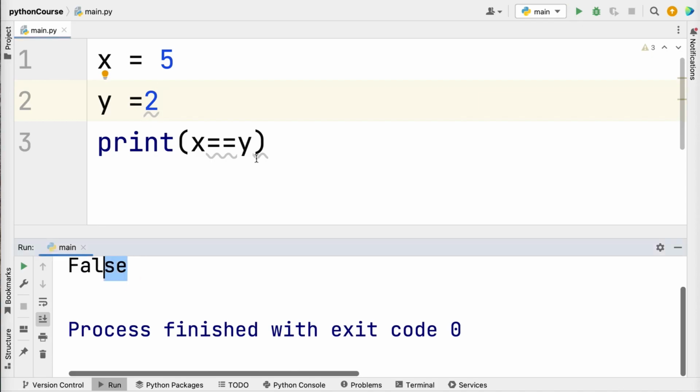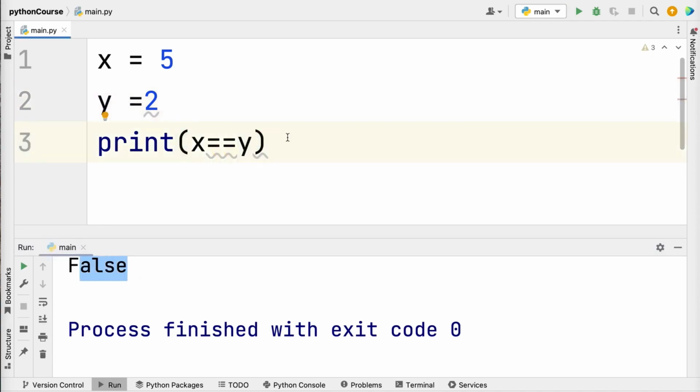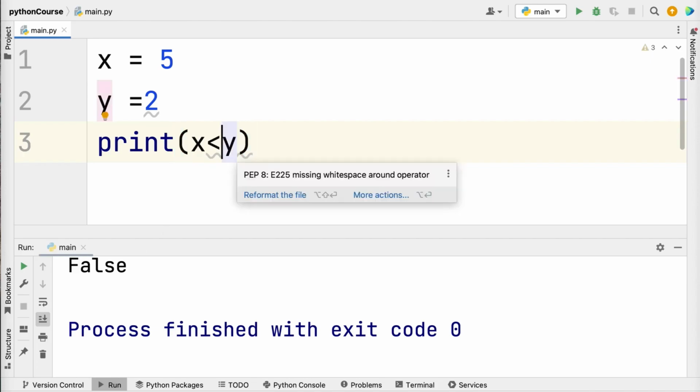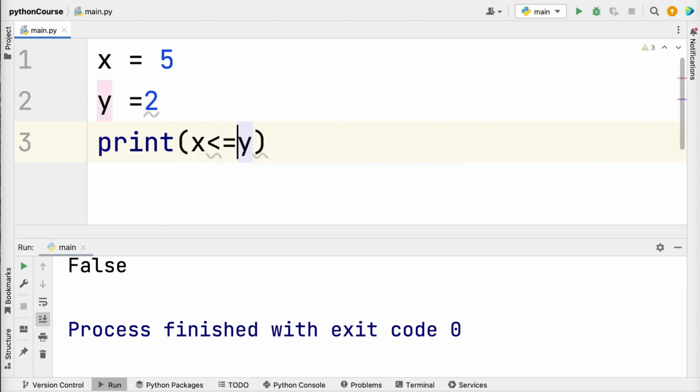So the condition is false because x is not equal to y. And if we want to change the condition to x is greater than y, it will print true. And if we want to change the condition to x is less than y, it will print false because x is not less than y.